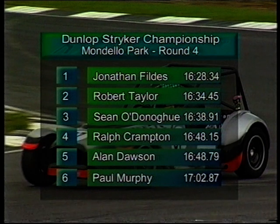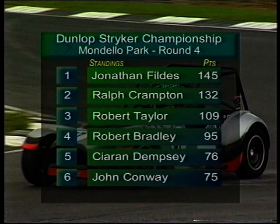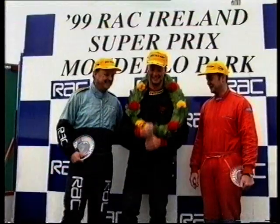So, the result of the Dunlop Striker Championship: Jonathan Files from Robert Taylor, from Sean O'Donoghue, Ralph Crampton, Alan Dawson and Paul Murphy was 6th. The standings in the Dunlop Striker Championship after round 4: Jonathan Files 145 points, Ralph Crampton 132, Robert Taylor 109, Robert Bradley 95, Kieran Dempsey 76, John Conway 75.